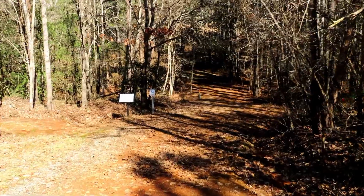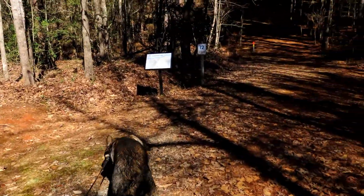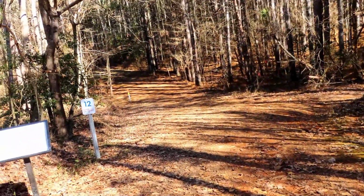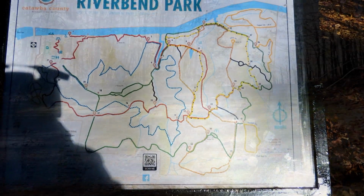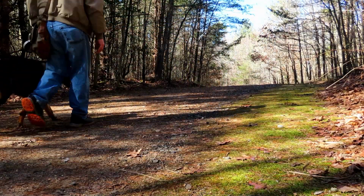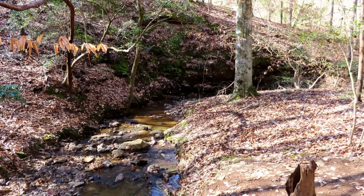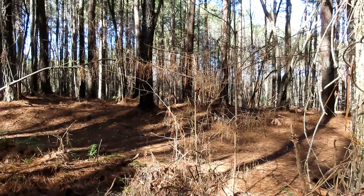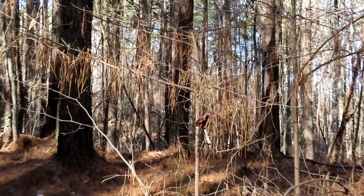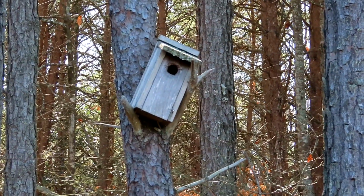It's got all these trails. They're all well marked with these trail marking posts. There's orange and red and blue and all that. They've got maps at every intersection so you can find your way around. Akela, go get it. This is a beech tree, trying to pretend it's a Christmas tree. Low-income bird housing.